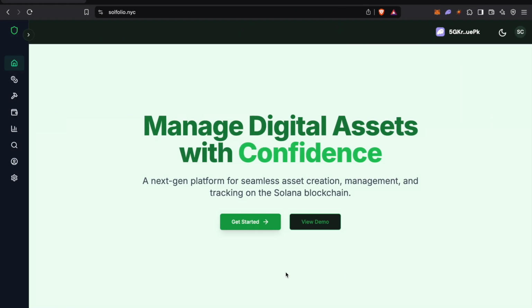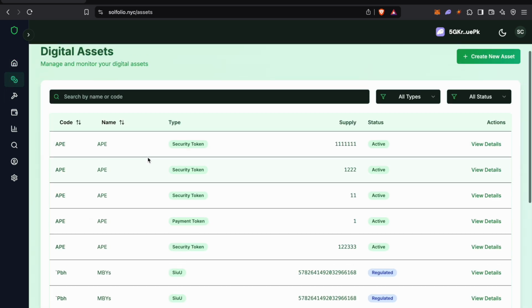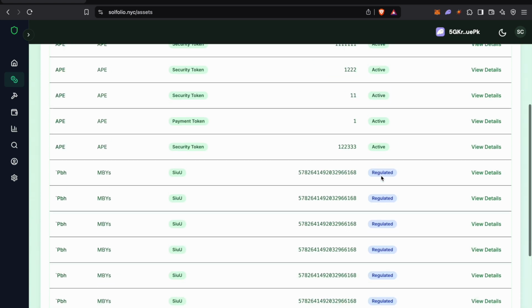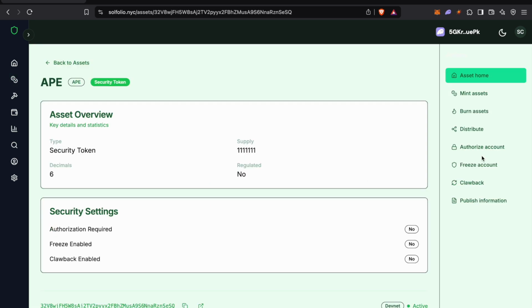So let me go ahead and show you the application. So this is the home screen. And when you go to the assets tab, you get to see a list of all the assets that have been tokenized on our platform. Now, when you click on view details, you get to see the asset details at a glance with key metrics. And you also get to filter and search across your entire portfolio. You get to also see instant status updates on regulated versus non-regulated assets.